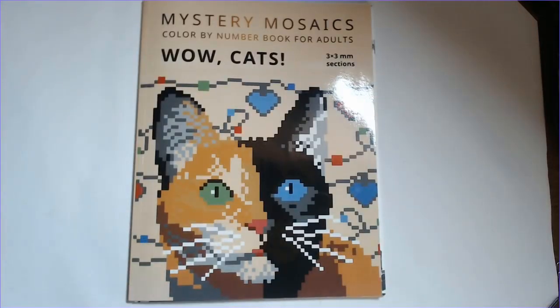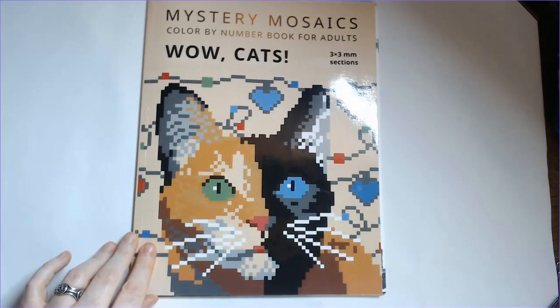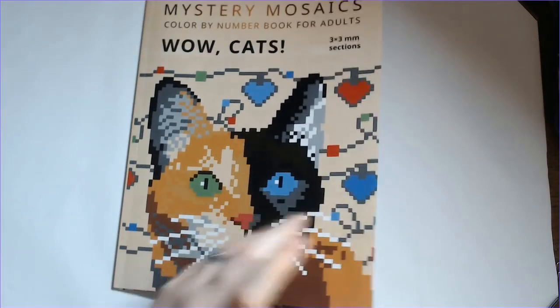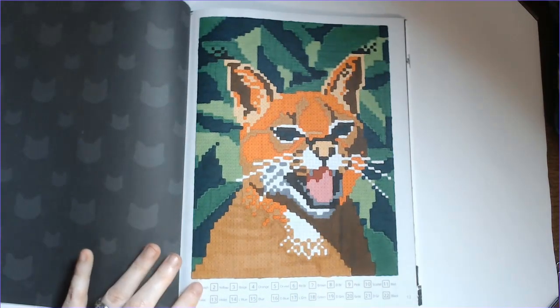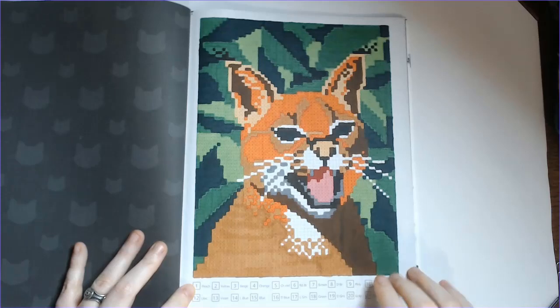Continuing on, we were very cat intensive this month, which is no surprise for a channel called Kits and Caboodles. Wow Cats by Belba Family. This is another mystery mosaic one, though this one it's a little easier to see what the page is going to look like. Here's the first page I did out of this one, which I love. If y'all are paying any attention, seriously, let's do another cat one, because I love this picture. Just love it. I love the background, love everything about it.